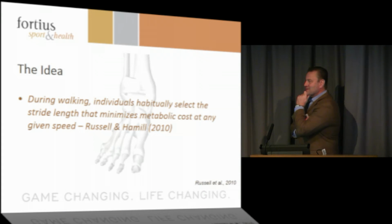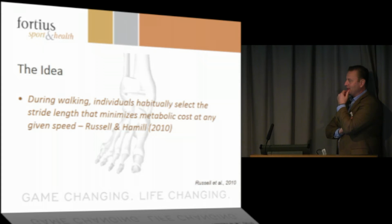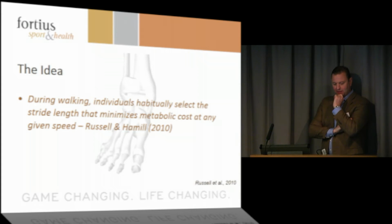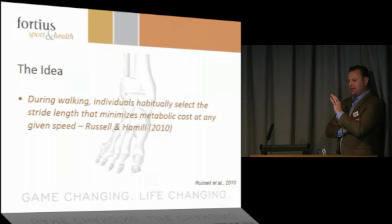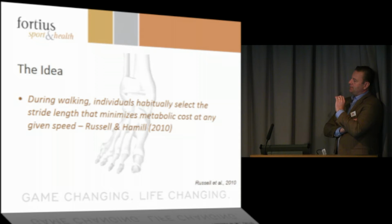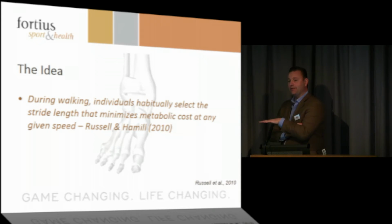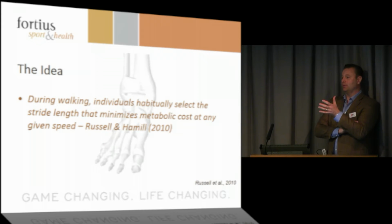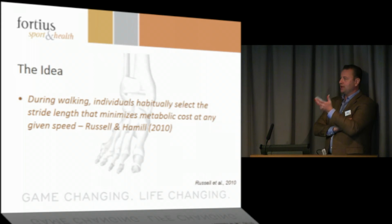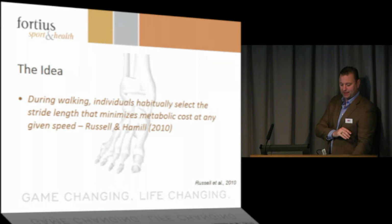So this very interesting paper came out recently from Elizabeth Russell, who came into the UMass program after I was finished. And they wanted to look at obese individuals and what's the best way for them to walk or exercise to maximize metabolic cost while decreasing the forces. So often people who have obesity will develop OA, and we want to make sure that we're decreasing the forces at the joint level while maximizing fitness. And so they did this great study.